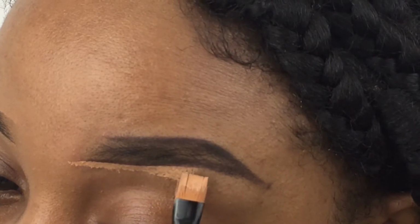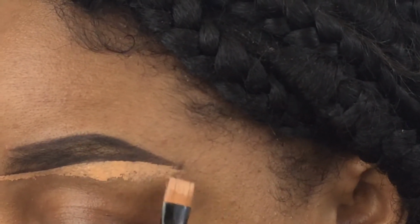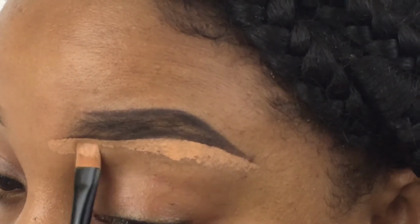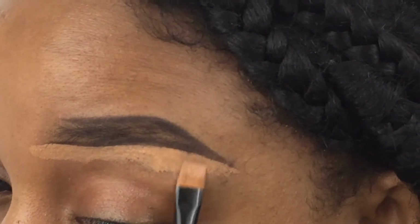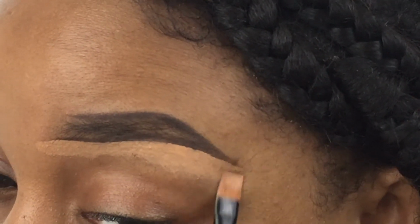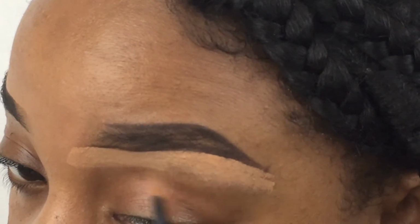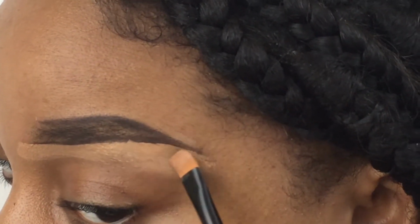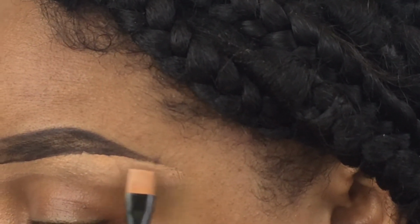So I just clean up the brow, make sure it's straight as possible, and take my time. Sometimes it's better than others, but this time is, in the middle. So yeah, it takes practice and a lot of holding your breath and just taking your time, basically. And here I'm gonna just smooth it out, and fix whatever mistakes that need fixing.